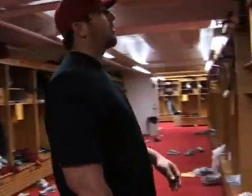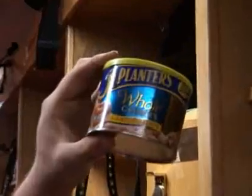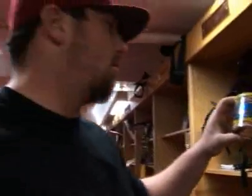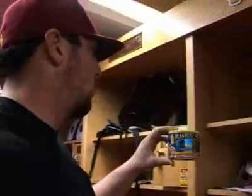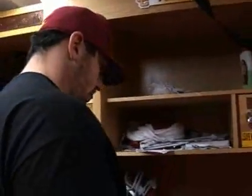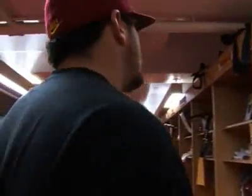And another thing you might find common in a Trojan locker is food. We eat quite a bit and get big. This is LJ's locker. He's got some whole cashews, and he doesn't mind me taking a couple. But all right, let's see what else we got.